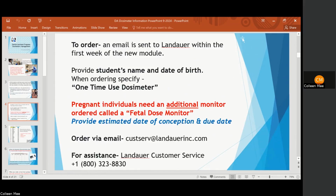Anyone who's pregnant, whether that be a student or a dental instructor, will need an additional monitor ordered. That's called a fetal dose monitor. And when you are ordering that from Landauer, you will need to provide the estimated date of conception and the estimated due date. So here you'll see the customer service email address, and when you email them, this will be nice because you will have a paper trail really of when you ordered things and who you ordered them for. We'll talk about the dosimeter binder that we keep as a reference guide as well, but having the email saved is also an assurance that you did it and when you did it, and you can always go back to that.